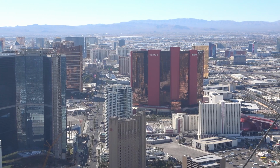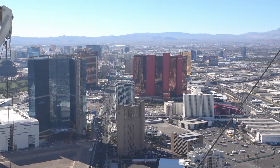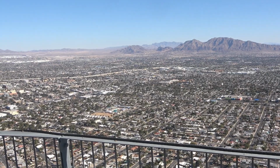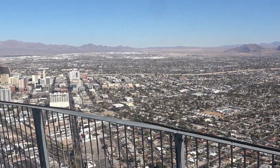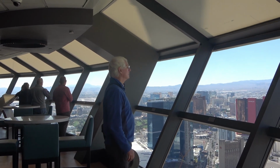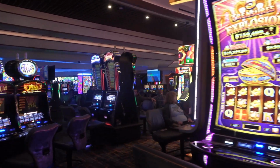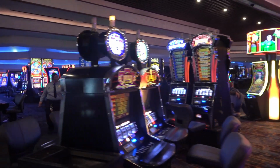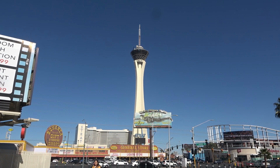Here are the hotels on the strip. Around them, the plain is filled with suburbia. Below the tower is the obligatory gambling hall, with players glued to their machines. We leave the Strat behind and head along the strip.